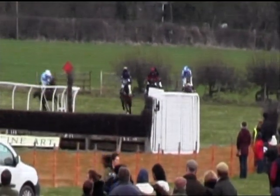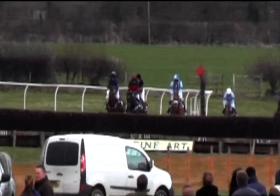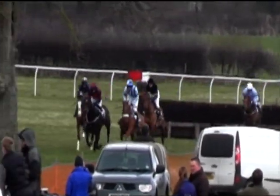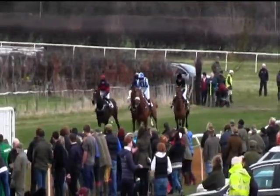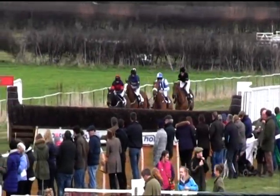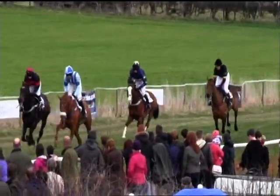Still over a circuit to go, up towards fence number 9. And as they come to it, the Magherally Man on the inside, on the outside Tony. And they're followed by the white face of Lifelong, together with Irish Guard. And they remain clear of Chestnut Annie. So this will be the last next time round. Fence number 10 here, the Magherally Man, Tony, Lifelong, Irish Guard and Chestnut Annie.